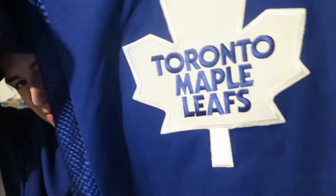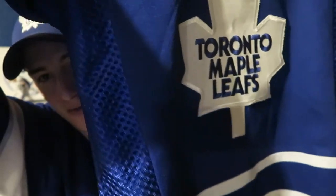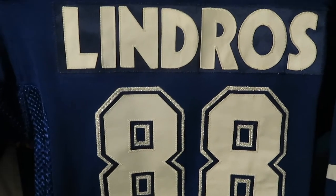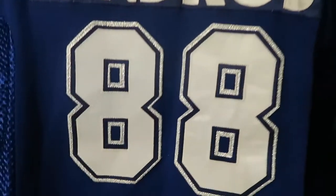Now, this one's going to make some people laugh. This is a Leaf jersey, again, from the Air Canada Centre. I hated the side there. See the mesh there, whatever that is? I don't like that. But get ready for the name, okay? This is a CCM, first of all. And look at that. Number 88, Eric Lindros. Leaf Eric Lindros jersey. It is a nice jersey, as you can see. Check out the stitching right there.